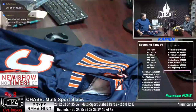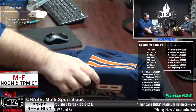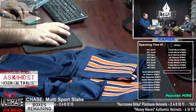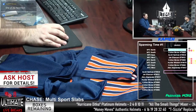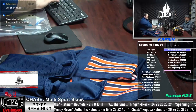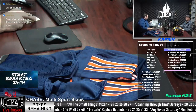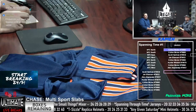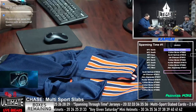There you go. Fitzpatrick just saved the Steelers with an incredible tackle, says Sean. Is that game going to overtime, or what's the deal? NFC North hit. Colton Bicker, Lance Briggs. I like that. That's one of the best. This is my favorite non-headliner hit of the day. As a Bears fan, I'm a little biased, but Lance Briggs, man, that's beautiful.